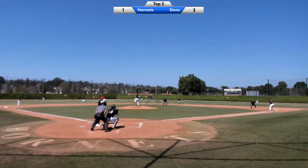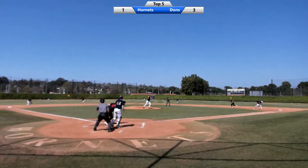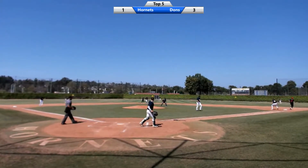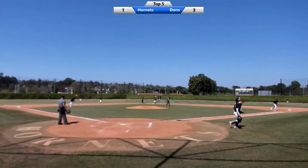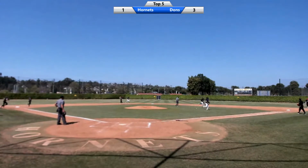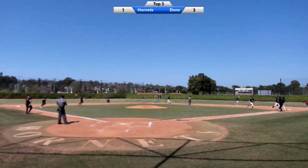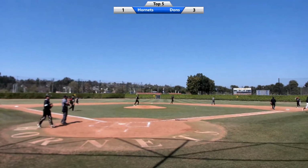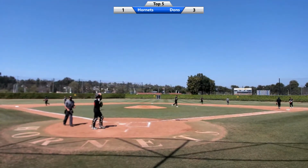Runner over at first is Williams. Hasn't attempted to take off, and he won't here either, as this is over to Bloomberg. Bloomberg takes one step back from the outfield grass. He will toss to first, and that's going to be there with time to spare. There's out number 3. We go to the bottom of the 5th. Santa Ana, 3 runs across on 1 hit. It's now 3-1 Santa Ana.